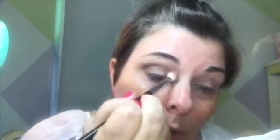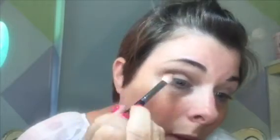This is going in my crease and down here a little bit onto my eye, and you can already see a little bit of fallout. You will have less fallout if you make sure that all the excess is popped off your brush, but you will still have some, and that is why we do foundation after the eyes, especially when we're going to be putting this much product on our eyes.